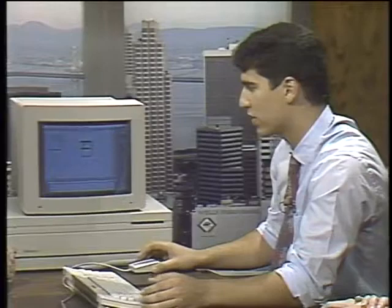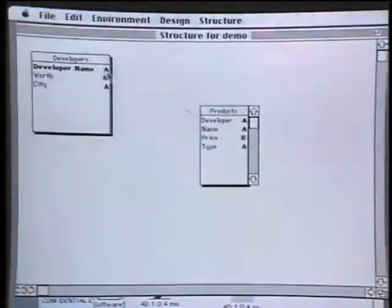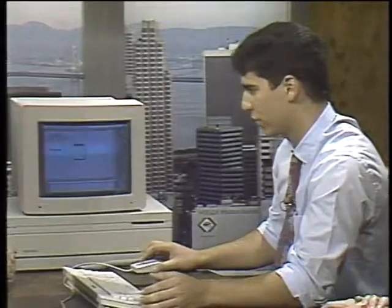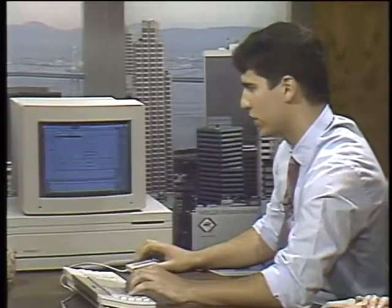I'm going to link the developer field in the products file to the developer name in the developer's file, and that's accomplished by clicking on the field, dragging, and creating a link. Now that is a true link. Now, before we can actually enter information into the products, I'd like to create a layout for this, and you'll notice that we'll pick the layout option from the design menu.